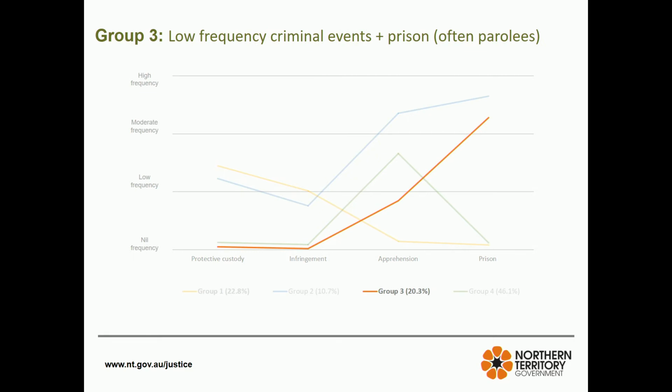The third group, so this was really interesting. This is 20.3% of the people, and we found that in that year before going on the BDR, this group typically weren't having protective custody or infringements. They were having apprehensions at a pretty low frequency, but they were generally spending time in prison. And so what we figured out was that these guys were actually people who were going on for parole bans. So often these people haven't actually been in the community in that year before, haven't had the opportunity to have alcohol-related contacts. So the contacts that put them on the BDR generally occurred more than a year before it was rolled out.